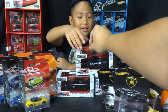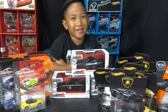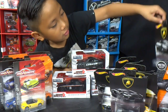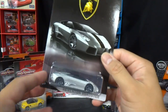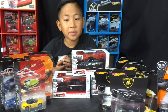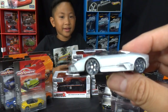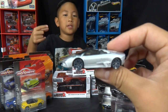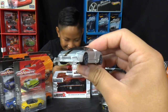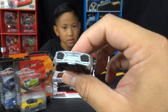You like this one? What's next? I want to see all the license plates. Yeah. What's next, buddy? The Reventon Roadster. That one's my favorite. The gold one? Like, you like the Reventon? Yeah, because it has the stripes too. Why do you like the Reventon so much? I just love how it looks. Yeah. I think my favorite Lamborghini is still the Countach.